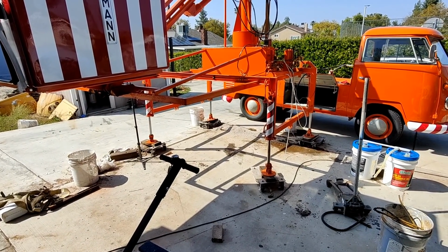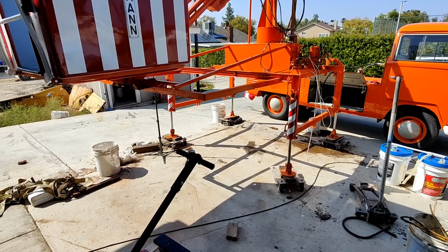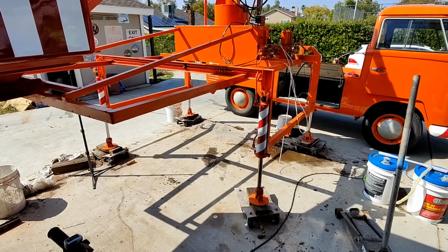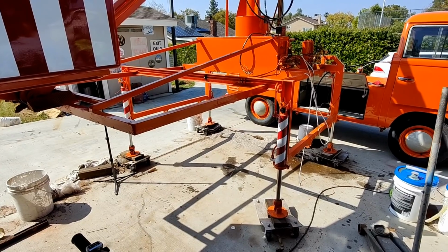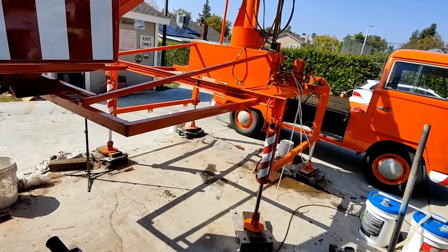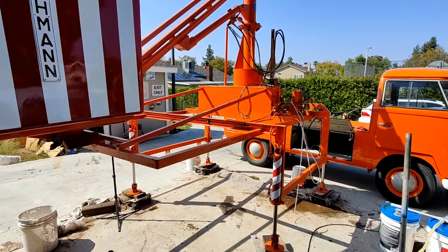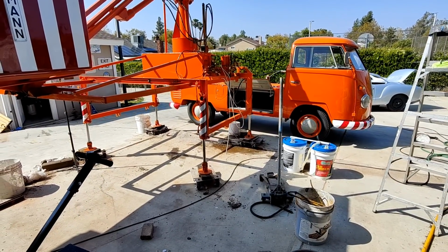Alright, I just got bold and just went for it. I went and it took it all the way up. Look, there it is. It goes all the way up. That's it, as high as it goes. It's a little scary though, because it gets really sideways, and I'm worried about the high top weight. I don't know, I'll let you guys hang out and see how it goes down.